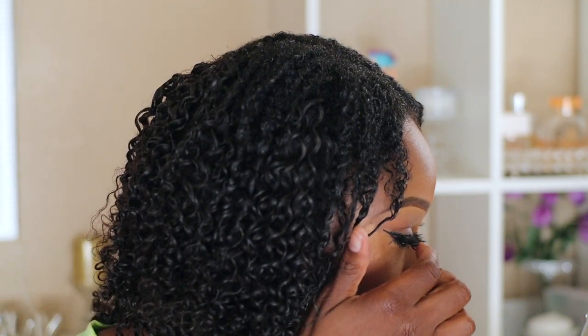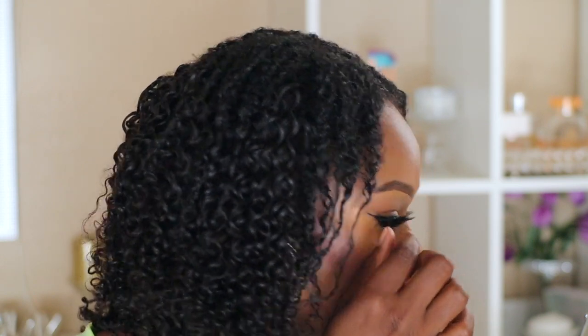See, with these type of things, you get better and better. This is the best application that I have done so far with this whole magnetic eyeliner stuff. The position of the eyelash is perfect. I like it. So this is what it looks like. Can't you see? It just brings out my eyes. I like how the eyelash is fluffy. It just makes my eye look a little bit more dramatic. Yes. So let's do the other one.